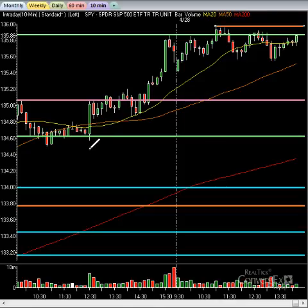And again, I would not be surprised based on the light volume. I don't think we're going to go up that much more today than that, but I think we could touch that pivot top or maybe make a new pivot top just over the even number of 136.